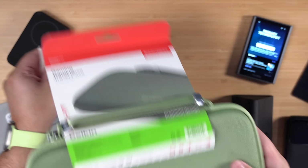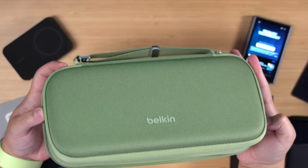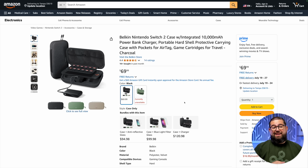Also comes in multiple colors. I like the sage green color, and you can get it with or without the power bank. So if you just want the thinnest Switch 2 case possible, you can get that too. The case with the power bank is 70 bucks, which is a great deal for including a power bank and a super nice case.